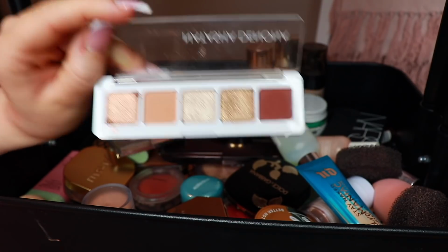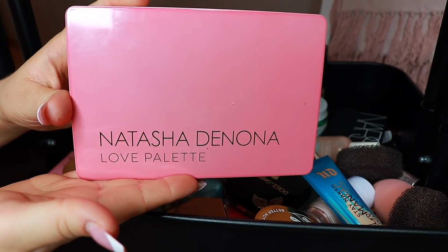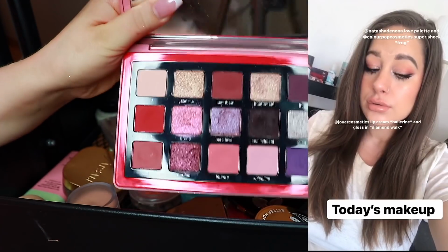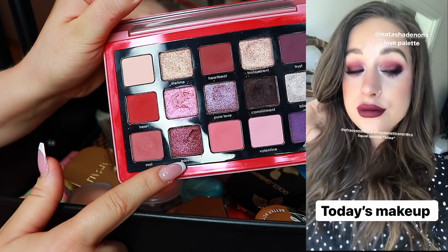This is the Natasha Denona Mini Nude Palette. I enjoy it, but I don't know if I used it. This one, I know I used. This is the Natasha Denona Love Palette. I did a beautiful, super grungy look using this, maybe almost all over my lid.